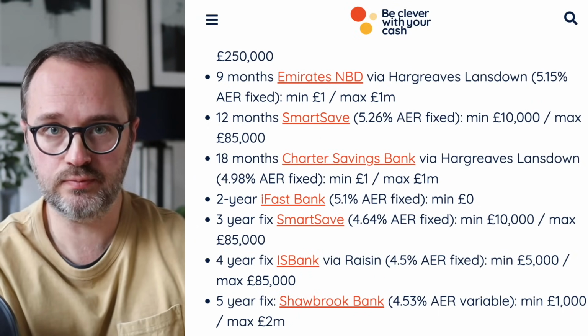Very quickly on premium bonds, it's worth reminding you that as of this month, the start of March, the prize rate dropped to 4.4%. So still high in terms of the history of premium bonds, but it's still lower than it was before, when it was 4.65%, and still lower than what you're going to be able to get in other savings accounts. We haven't seen easy access rates fall significantly yet.